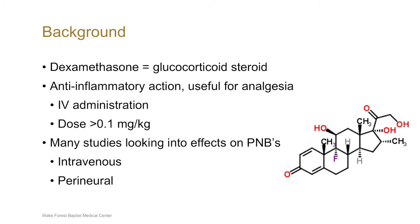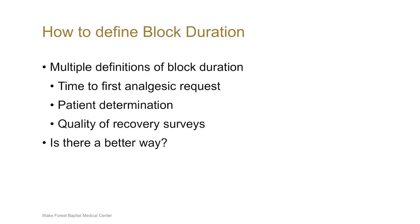There are multiple definitions of how peripheral nerve block duration might be defined, and many studies have looked at surrogate outcomes or endpoints in order to define this, such as time to first analgesic request or opioid consumption, or simply asking the patient when they thought the block wore off. However, we thought there might be a better way to define block duration by directly measuring it, and so we sought to look into that.